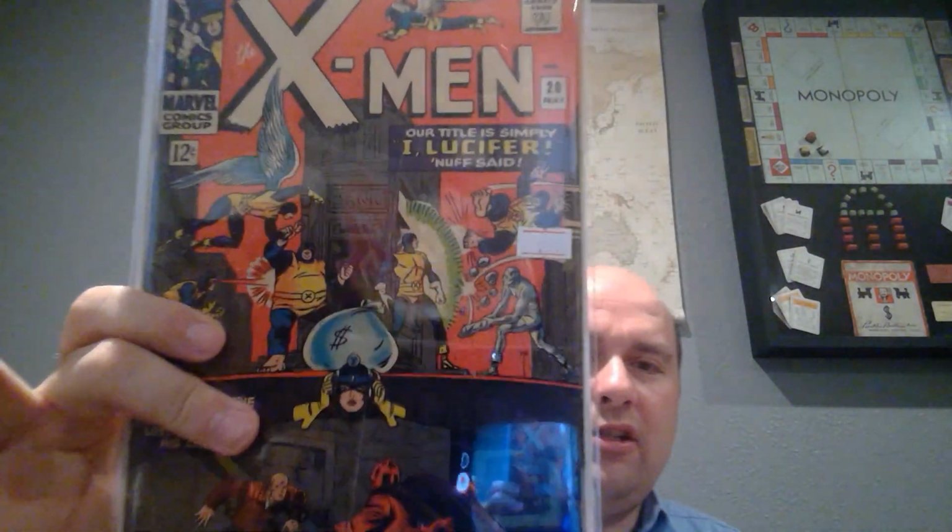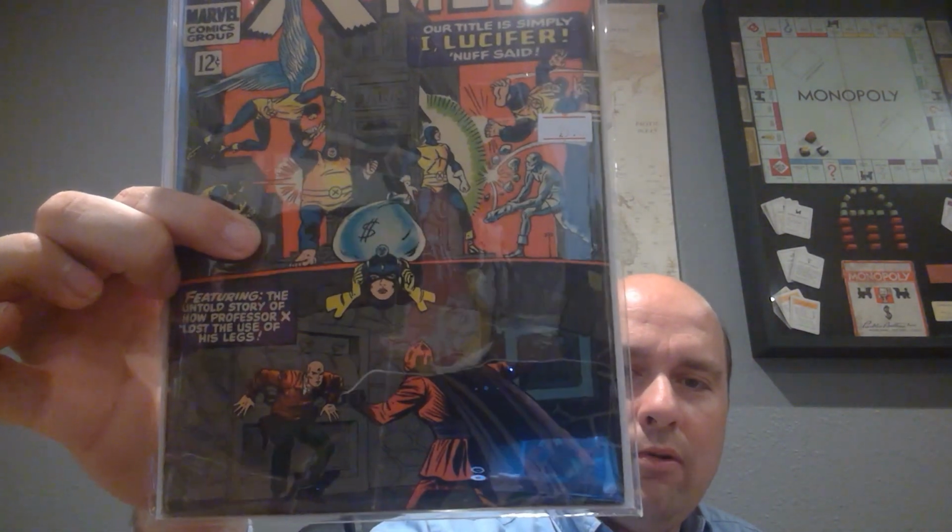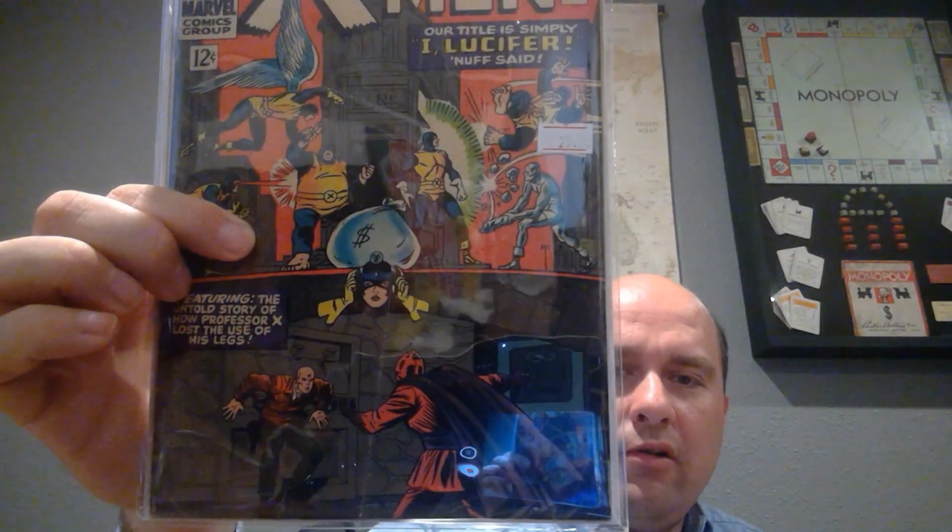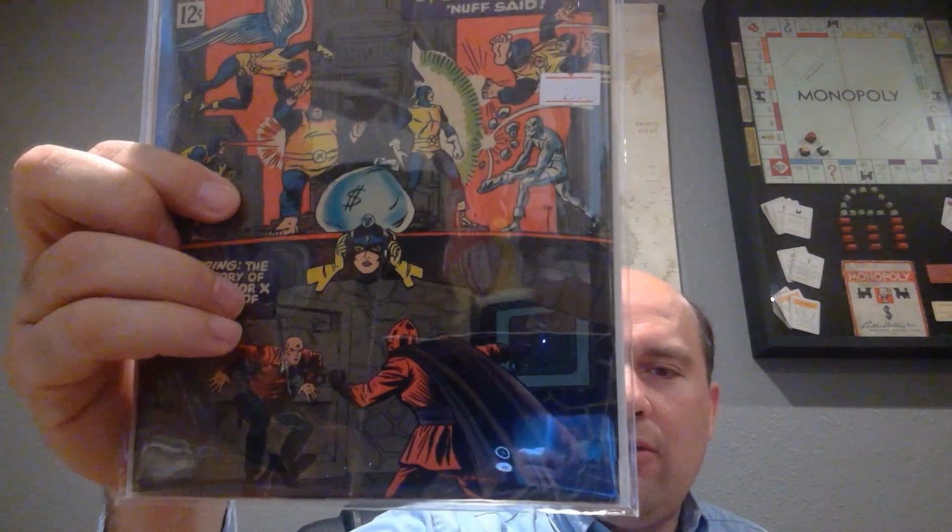His powers. X-Men 20, bought this one for $25, another red cover. See, I told you they like those red covers. And this is Professor X's origin of how he lost the use of his legs, at least the first time. As we all know, Professor X has been off and on again a cripple. That's not very nice. A guy who is walkingly challenged. But anyhow, he's not able to walk, and then he gains his legs, yada, yada, yada.